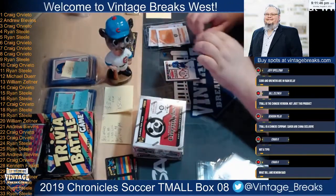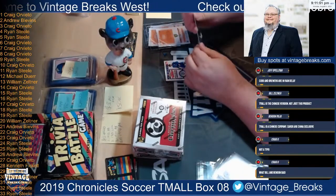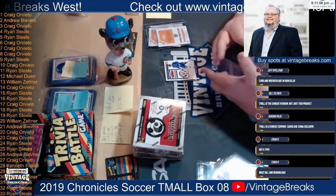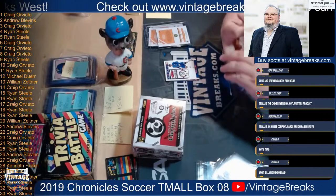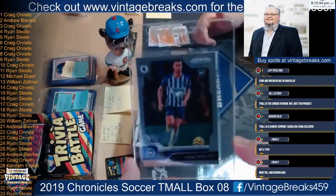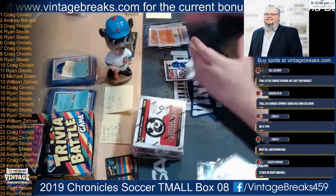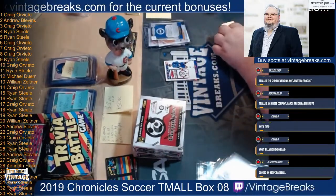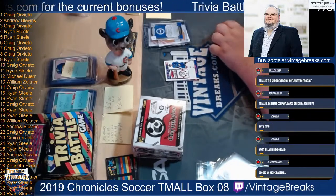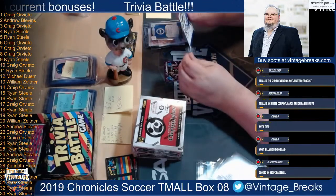All right, I guess you get 1 silver per box. Adam Webster rookie card. That's spot number 9 for Mr. Steele. '83 Peachy, all right. That'll be a nice little break after this one. We've got a Reese James rookie.